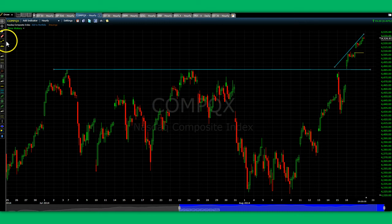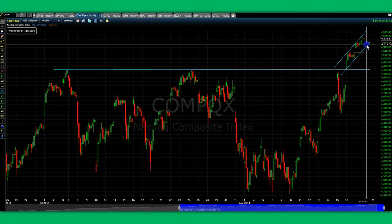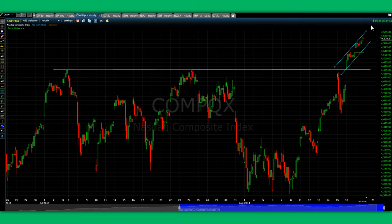And this melt up phase is, there you go. So at this point, in order for it to move higher, it needs to reload. It needs to re-energize. So how does it do that? It comes down here to about 4,500 and then makes its move up. I mean, these are just completely mechanical, machine-driven, technical moves. I've tried to interpret them as clearly as possible.